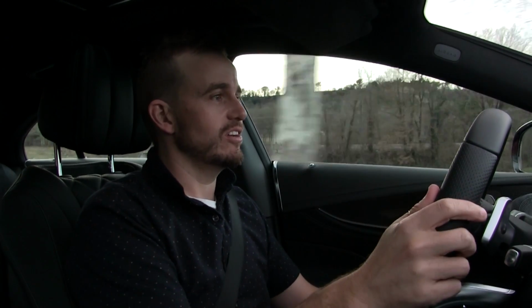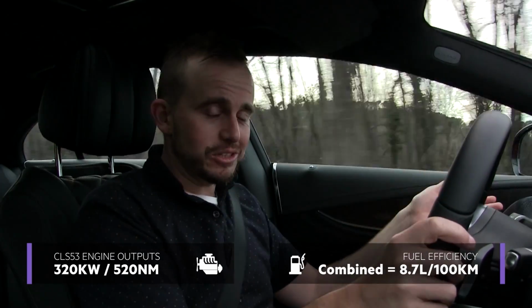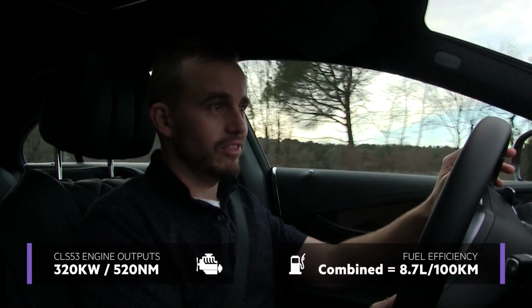We're in the Mercedes-AMG CLS 53 4MATIC Plus. Now that's a mouthful of a name, and there's a mouthful of technology under the bonnet. It's a straight 6 with a twin scroll turbocharger and an electric turbocharger and a 48 volt system. Now, if that makes no sense to you, here's an explainer.